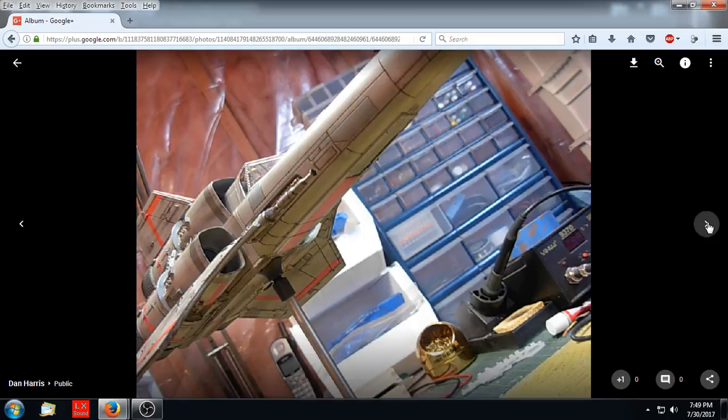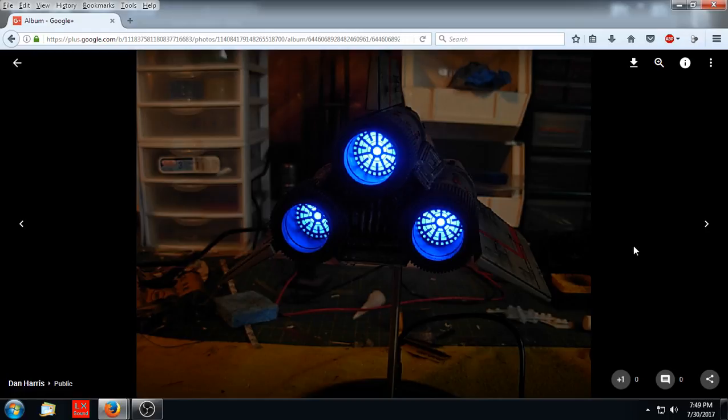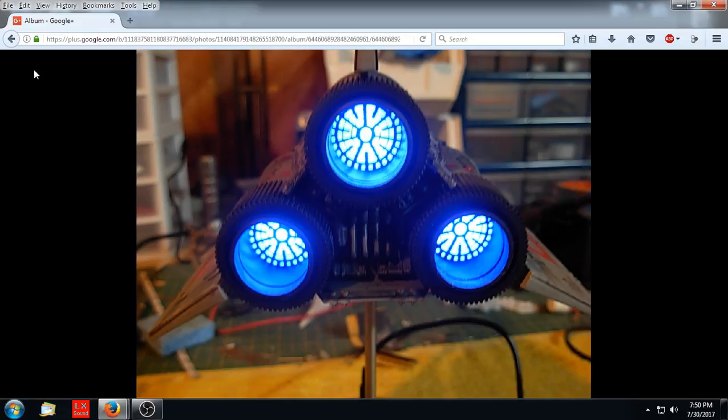You can see the cockpit all lit up. Good old Captain Apollo at the controls there. Beautiful job on the lighted engines. Very nice work. Thanks for sharing that one with us, Dan.